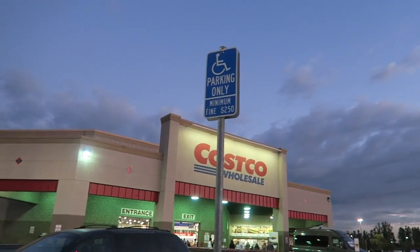We're at Costco, yay! Hey, savings time is really messing me up. It's like so dark already, it's only like 5 something. But, groceries, gotta put them inside the car.